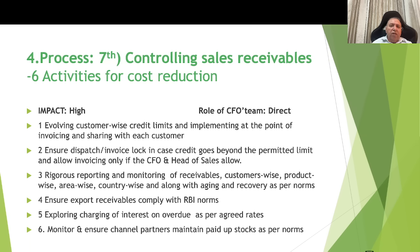Controlling sales receivables. Six activities for cost reduction are: first, evolving customer-wise credit limits, implementing them at the point of invoicing and sharing them with each customer. These are high impact areas and the role of the CFO is direct.